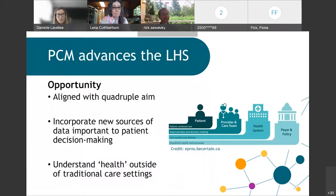So why does patient-centered measurement advance the learning health system? I think you heard this in both what Rick and Lena laid out, that it's new data really to the system that brings the lens of the patient versus thinking about the clinical metrics or the administrative metrics that we often easily capture, and I say that not in a light way, as part of routine care delivery. It brings in new information that reflects what the patient is experiencing, the patient is telling us, or the person is telling us about their care experience.